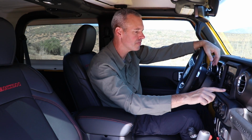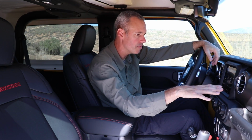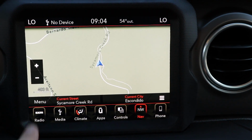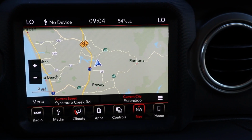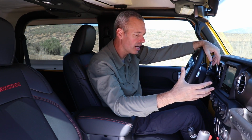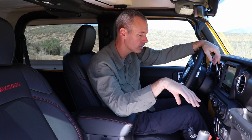A lot of cool other features on here, and there's a lot to talk about. But the other thing I want to mention is the navigation is really easy to use, and I'm very happy with that. I've used some other navigation systems that were a bit quirky. I'm really happy with the Jeep one. It does really well. Also have the full phone integration, so my wife's phone is connected and she can listen to everything straight through Bluetooth.